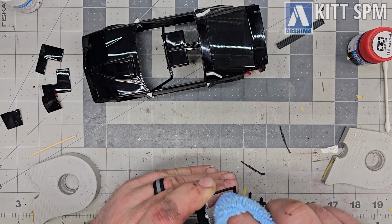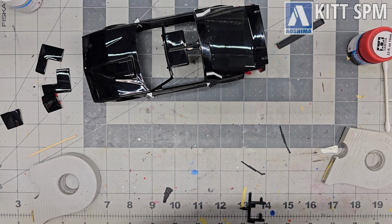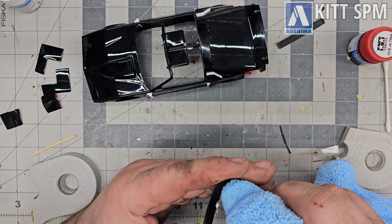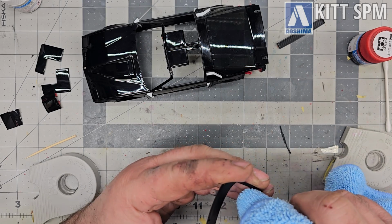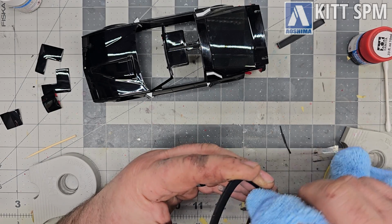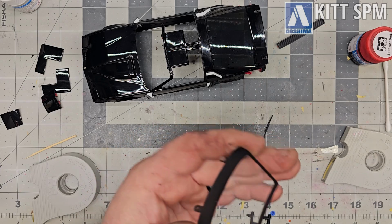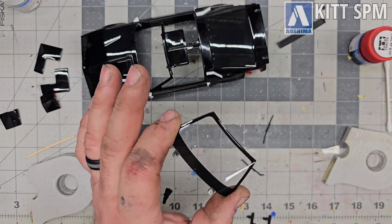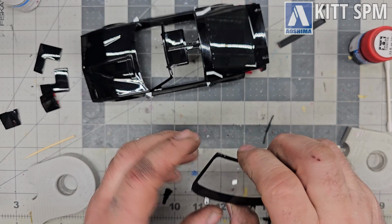I mean, the paint's dry, but still I don't want to sit there and rub right on it, because it probably will take the paint off. Like that. There, nice clean window. Spit clean. Alright, we'll get some wipers on it and throw her in the car.